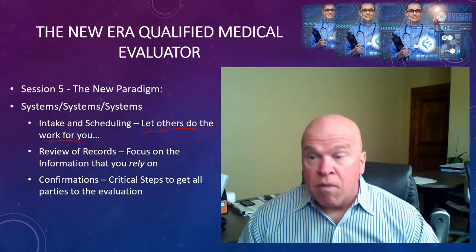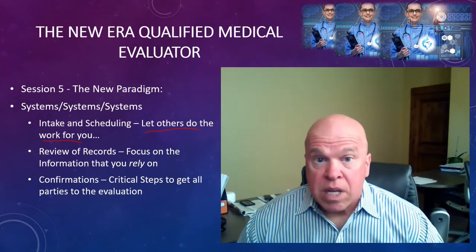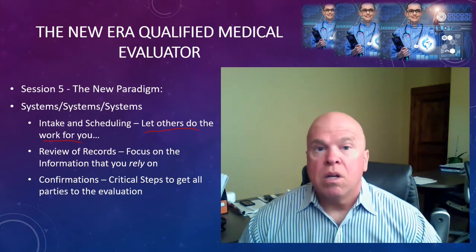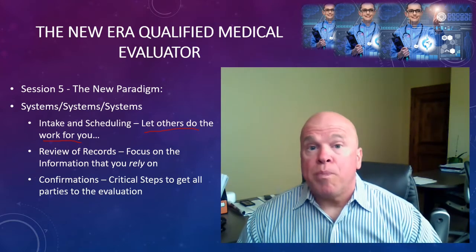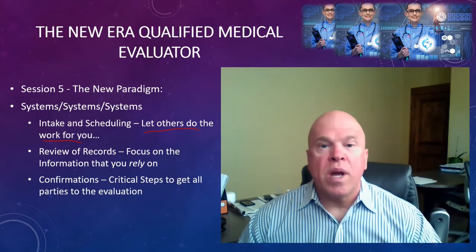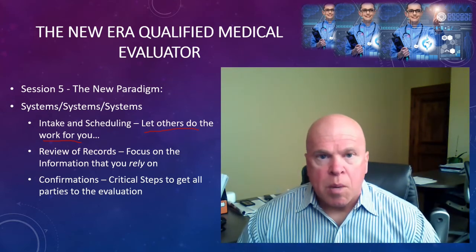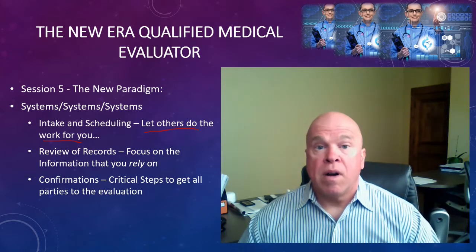And so we never begin the administrative process of setting up a qualified medical evaluation appointment until the appointment is fully authorized as a compensable appointment. And in this way, we don't waste time, we don't waste energy, we don't waste effort, and we don't drain our enthusiasm by setting up appointments and getting our hopes up for appointments that aren't bona fide, verified appointments.